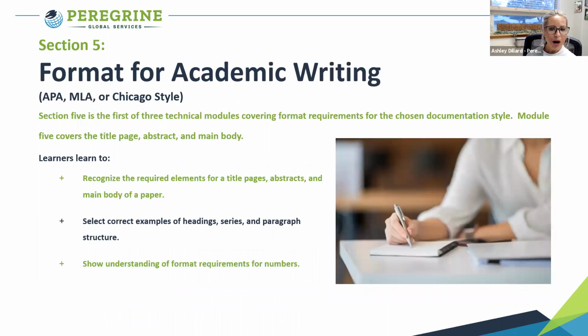And then the next 3 modules are customized to your preferred documentation style. I mentioned those earlier: APA, MLA, CMS formats. This section is going to go into the technical requirements for the different styles, including format, citing, and references, and then how to structure those correctly.